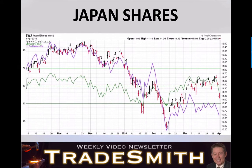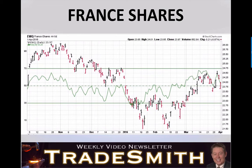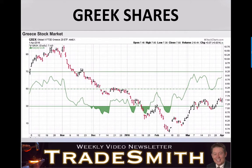Australia, Japan took a dive, but let's go back to the European ones for a second. So Japan looks very bad. I'm going to have to say I don't want to be long it anymore. When we start making lower lows like that on a big gap down, that's a pretty bad sign. And breaking those March lows was also a very bad sign. So I don't want to be long Japan anymore. The others I'm fine with, such as Spain, France, and my favorite, Greece.